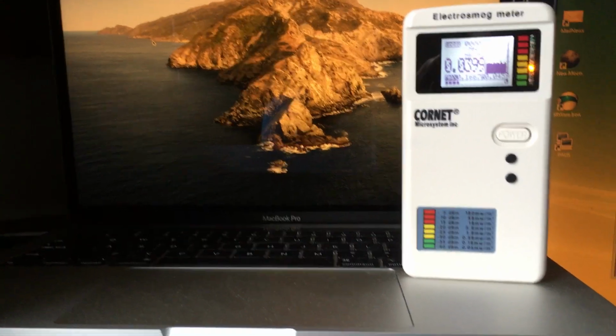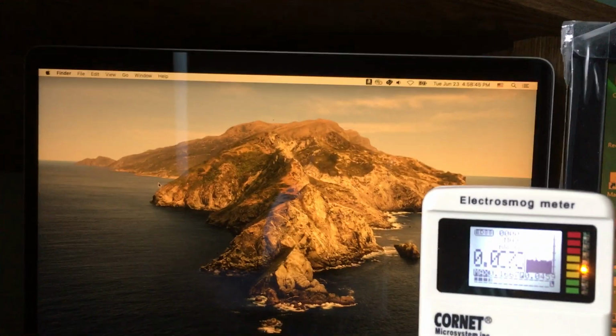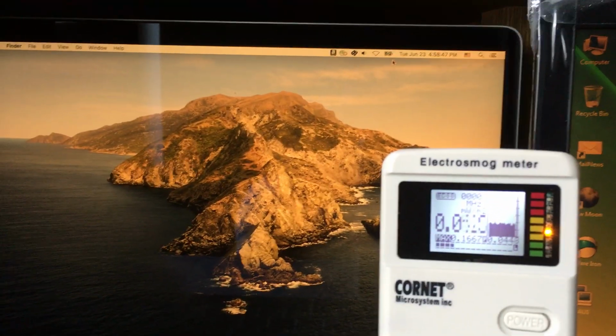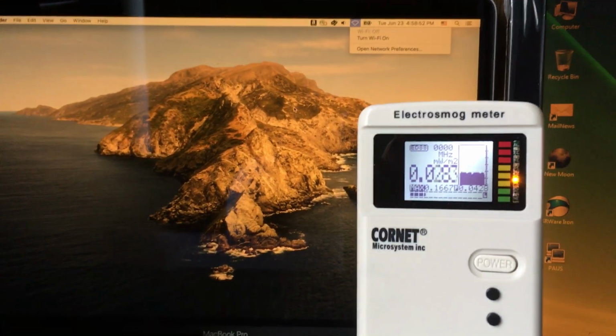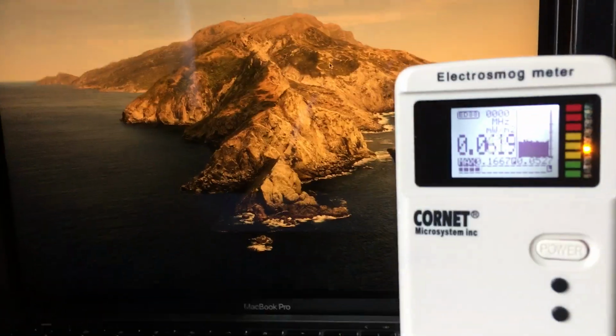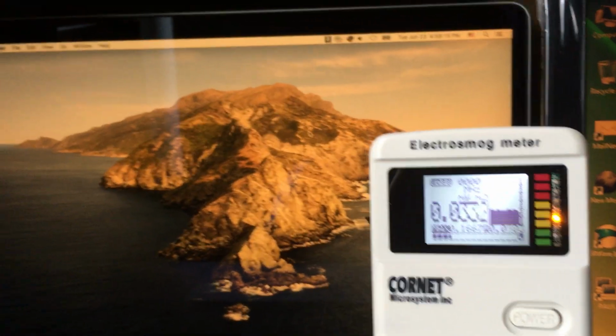So why is that? That's because if we come up here, you'll notice that the wireless is turned off. So I've actually connected that here with an Ethernet cable. It's a little bit hard to see, but well, one of those cables back there. At any rate, I have several things plugged in here. And so basically background levels of radiation.